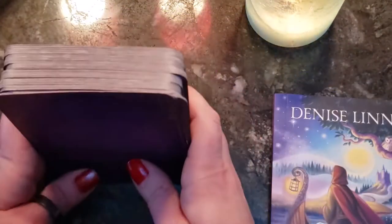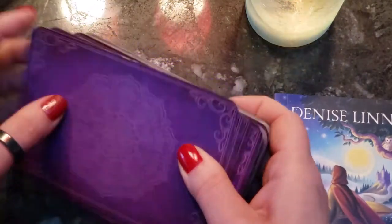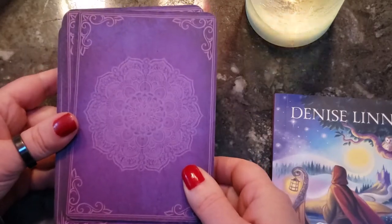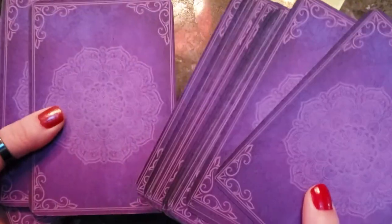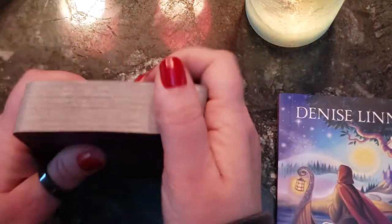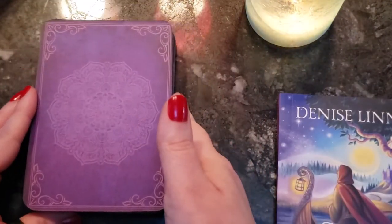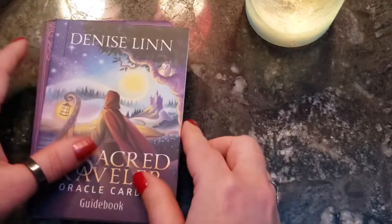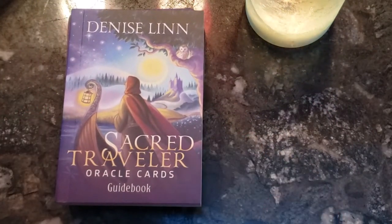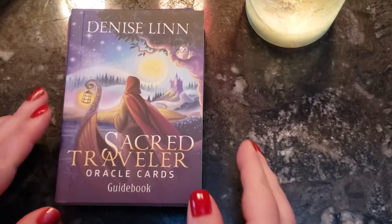So let's talk about the deck super quick. It's a very nice thick cardstock, very smooth matte. On the back is a mandala, which is really pretty. It's very easy to shuffle because it's a nice smooth matte. All right, we're going to go over the guidebook and then we'll get to the cards.